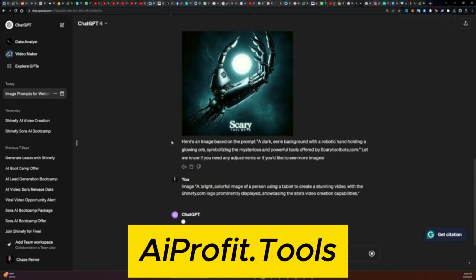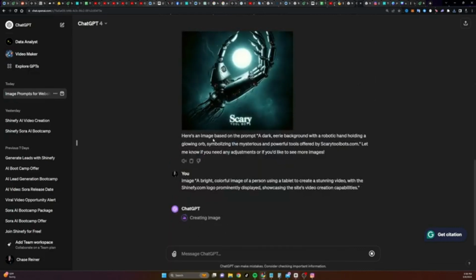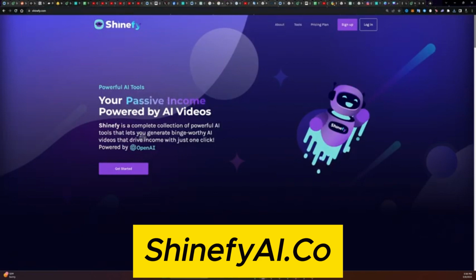But this is going to take us a while, especially if we want to do 5 videos a day, right? So instead, what you would use is something like Shinify. This is the tool that we've built, and it's the tool that we're planning on integrating Sora with, so that when OpenAI releases Sora, you're going to be able to automate all of these with 1 click, or potentially 0 clicks if you want to outsource this. I'll talk about that in a second.